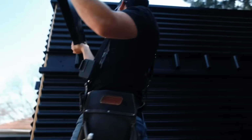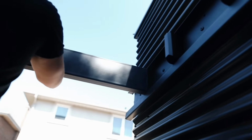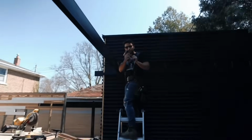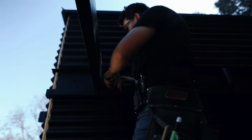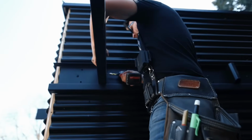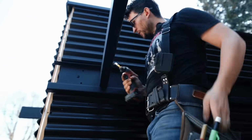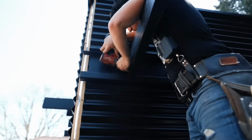We have enough space there? Yeah. Yep, that's perfect. We take one of our tech screws, we put it in through the side of the joist tubing into the hanger. I'll do one on either side just for good measure. Take the screw in the hanger.